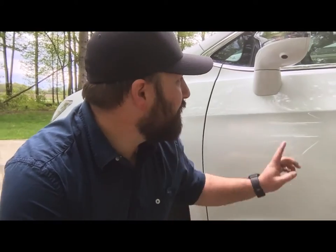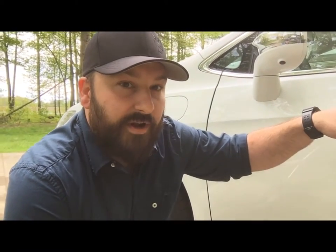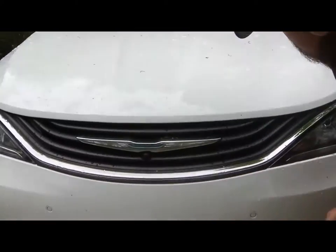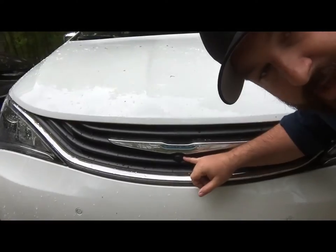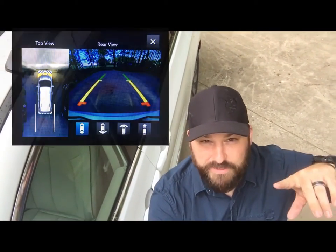Now with that advanced safety tech package, you also get a few extra cameras around the vehicle. Underneath both of your side mirrors, there's this camera here, and then there's your standard backup camera on the rear. And something I didn't show you on the front was we've got a hidden camera right underneath the Chrysler wings. When we take all of those views and stitch them together, you get a 360 degree backup camera, which is kind of like having a drone flying over top of your vehicle that allows you to see everywhere around you as you're backing up.